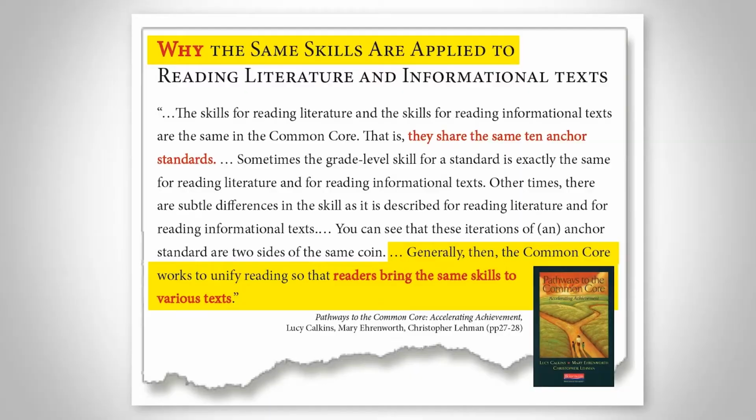Think about how the standards are organized. First, read for key ideas and details, general gist. Then zoom in and look at word choice, vocabulary, text structure, purpose, perspective. Then zoom out and start to integrate ideas with this text and other texts and background knowledge and compare texts and synthesize. I want to point out one of the three major authors of this resource is Christopher Lehman.